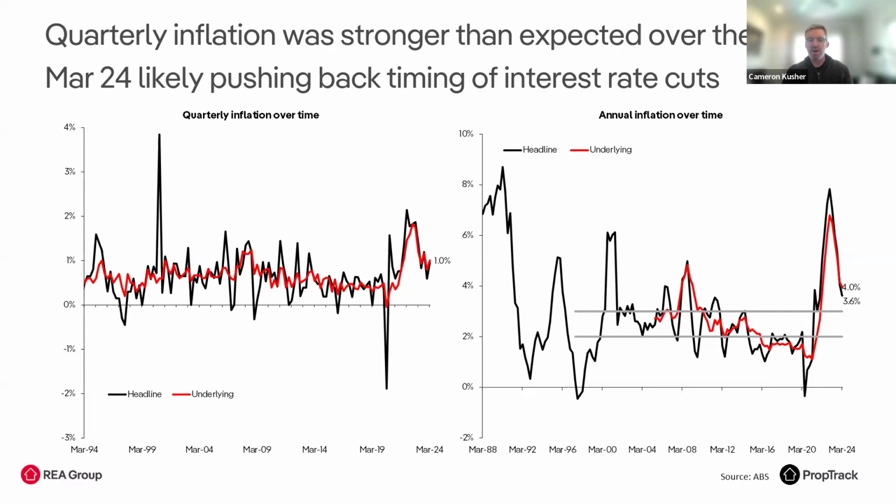Now, we're getting close to that target range, but I expect that it's going to be difficult to see it actually dip below that 3% range, and I don't think that's going to happen until the second half of next year. So inflation is still too high. At the moment, it doesn't look like the Reserve Bank is going to lift interest rates further, but if the next quarter of inflation is stronger than expected, then the likelihood of an interest rate increase rises significantly.